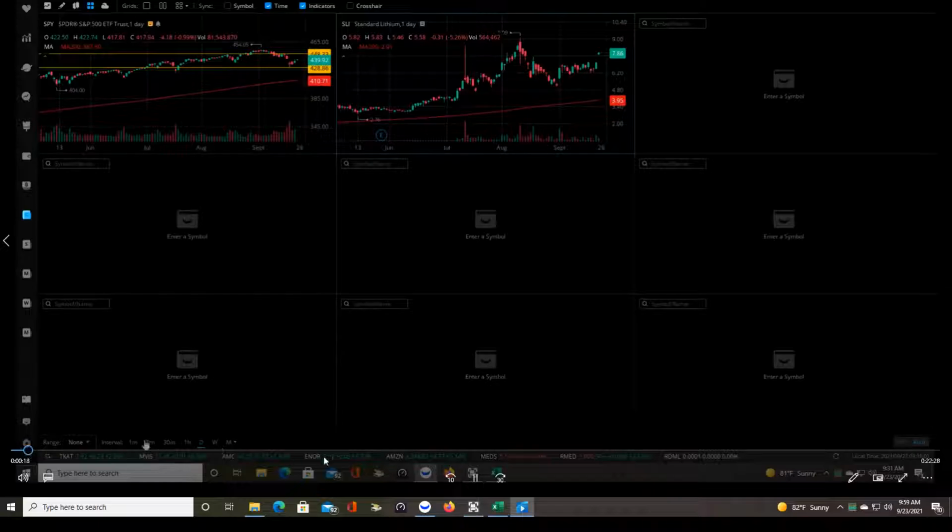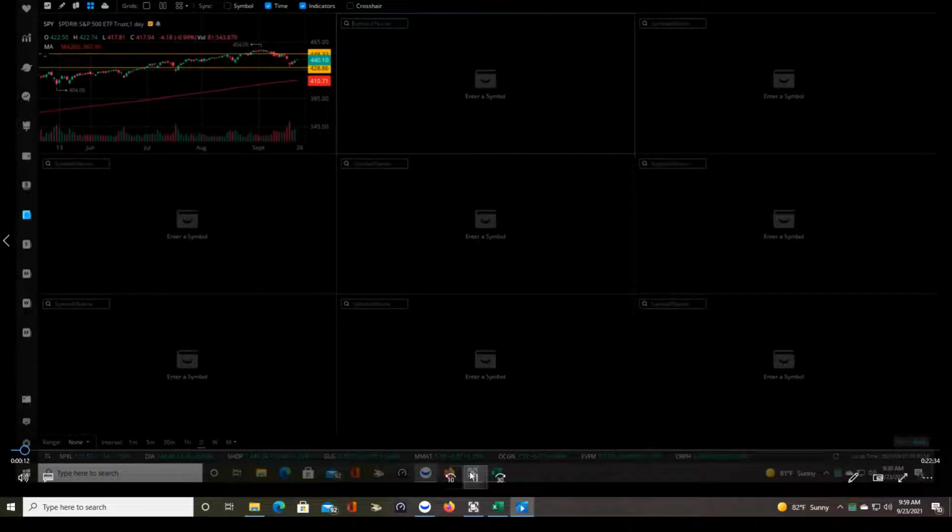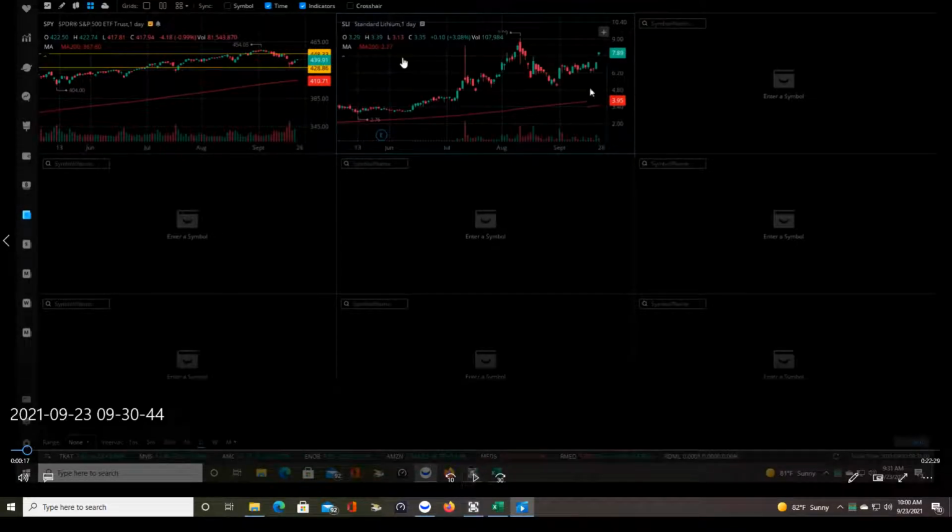So SLI was the first one that met the screener criteria. It also met the daily chart criteria. Just back it up to where I show the daily chart on SLI. So there's the 200 MA and there's the price trading above it.